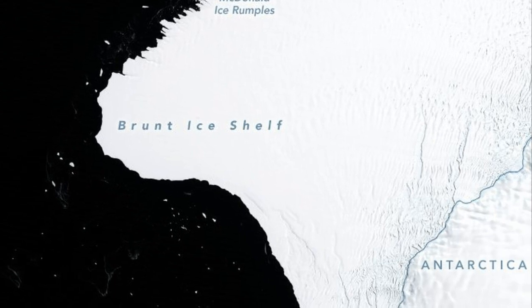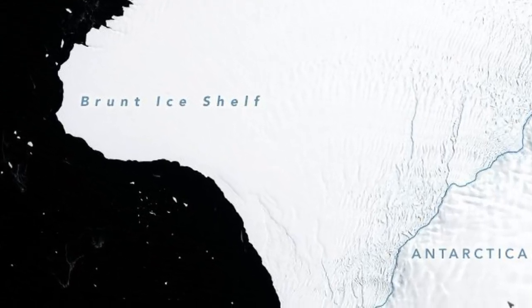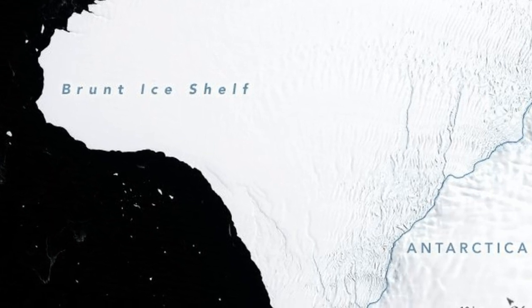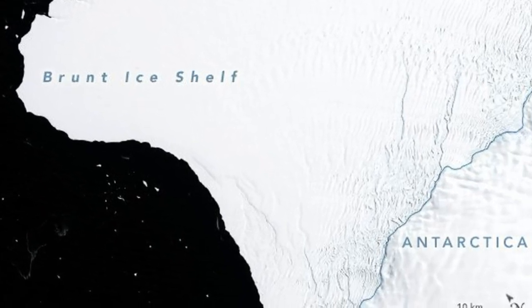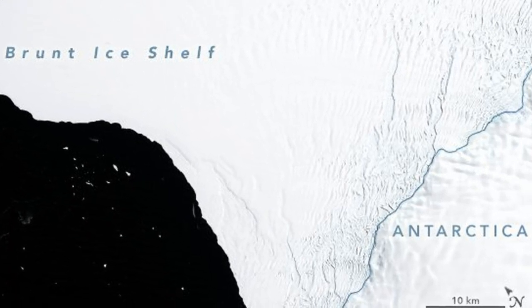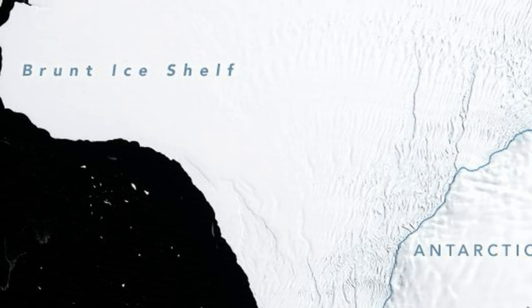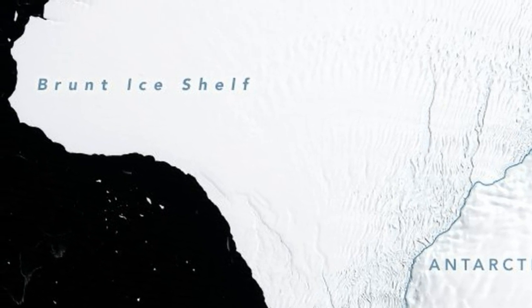The near-term future of Brunt ice shelf likely depends on where the existing rifts merge relative to the Macdonald Ice Rumples, said Joe McGregor, a glaciologist at NASA's Goddard Space Flight Center. If they merge upstream, south, of the Macdonald Ice Rumples, then it's possible that the ice shelf will be destabilized.